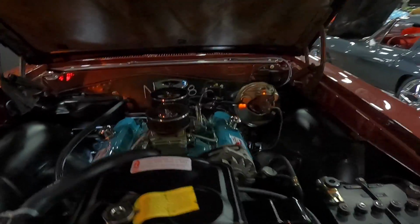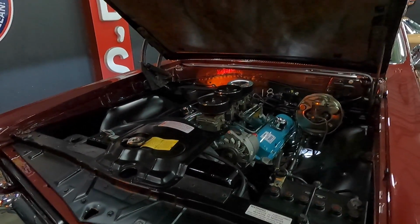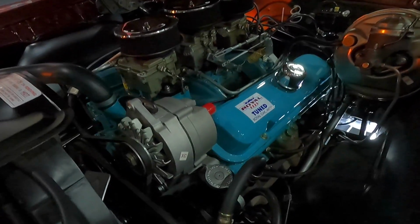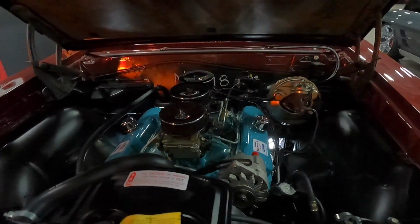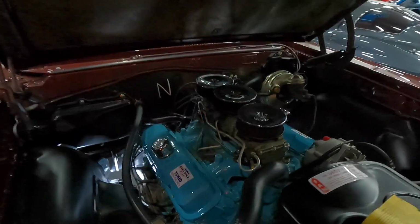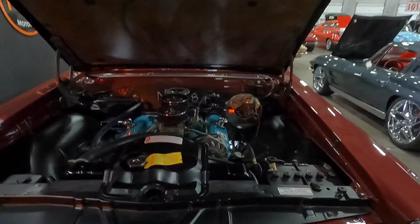Royal then replaces the block, ports the cylinder heads and puts the high flow manifolds on the car, and then they do some other goodies like they beef up the rear differential, box the control arms. So it is a rocket ship to drive. Don't let the blue paint fool you. So this was born as a tri-power car, but they just further fortified it.